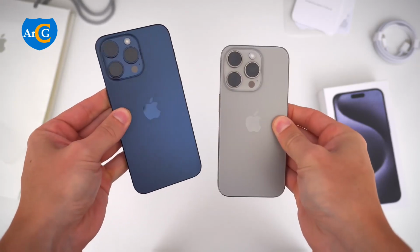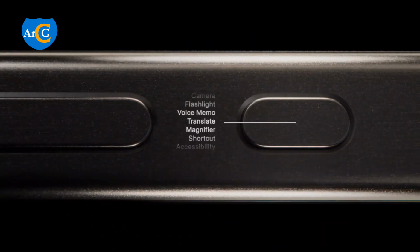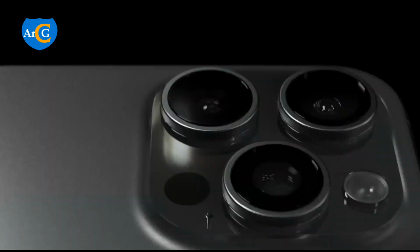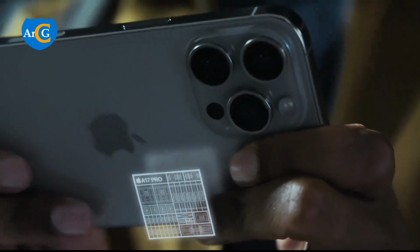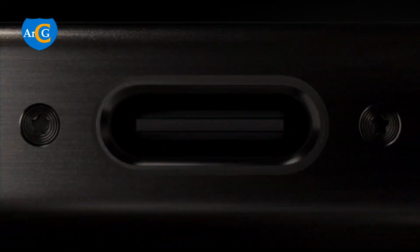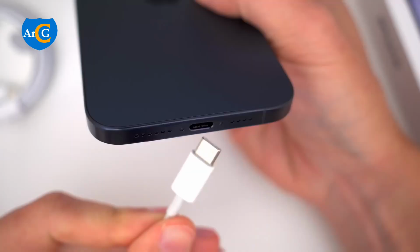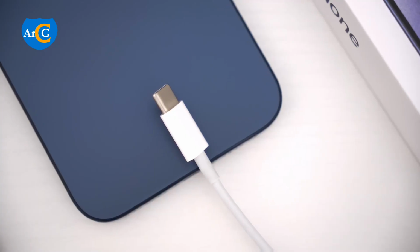Let's quickly highlight the pros and cons of this device. Pros: the body has a titanium finishing, which is a huge upgrade from the previous designs that had stainless steel. It has a customizable action button. It has a superb camera system, a virtually perfect display, a very fast performance. It comes with a USB-C port, and this is super convenient. Cons: there's nothing much to dislike about this device, just that the USB-C charging is seemingly slow.